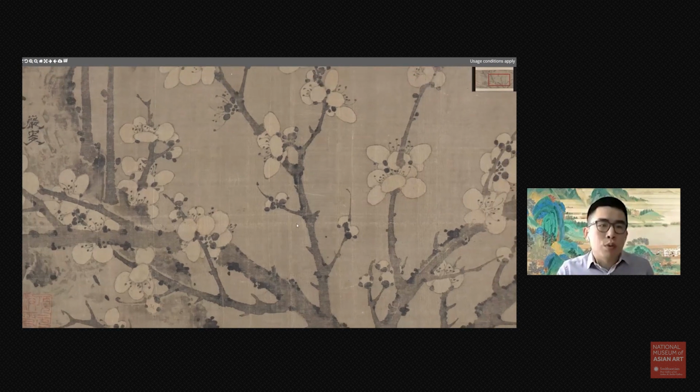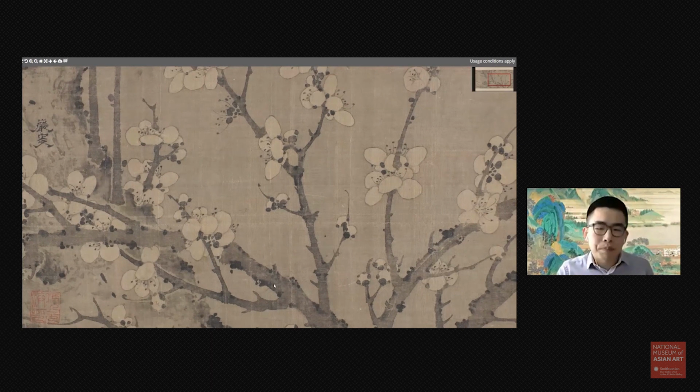And the artist is also trying to accentuate how the tree trunk looks. So maybe additional layers of ink are also applied on the tree trunk to help it stand out more obviously. So there are multiple layers of ink applied on the silk surface.